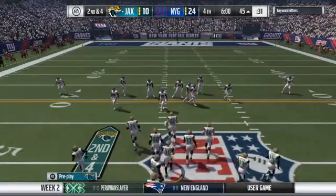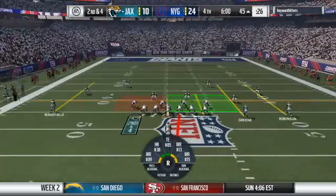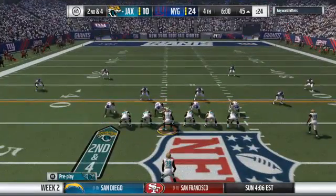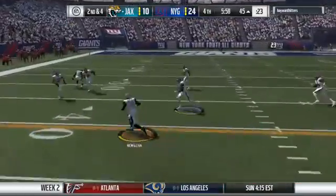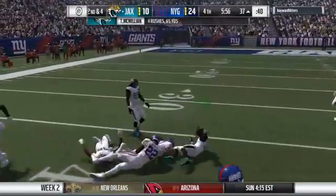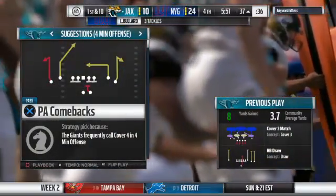Tight, watch left. Blue 90. Blue 90. They run a draw here on 2nd down. And he'll get it down on the play to the 37. 8 yards on the pickup there, and it moves the sticks.